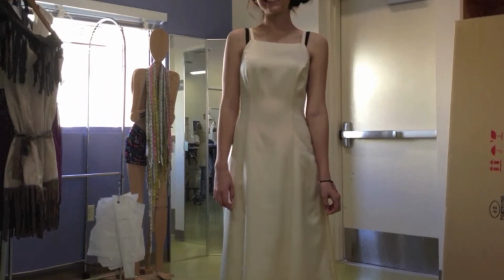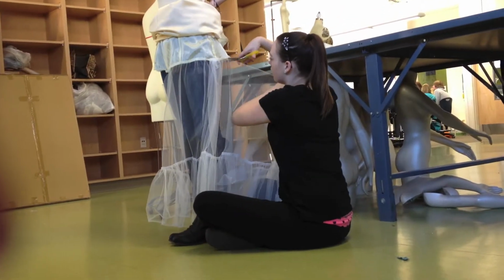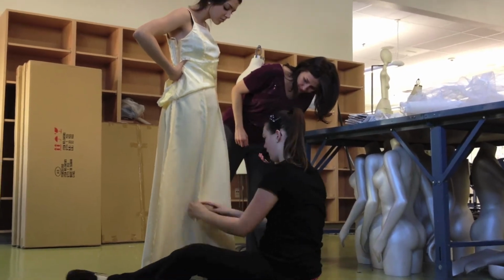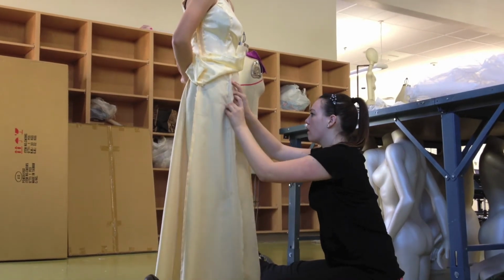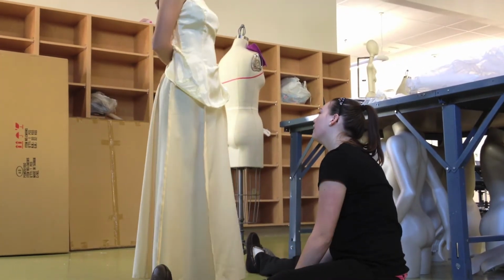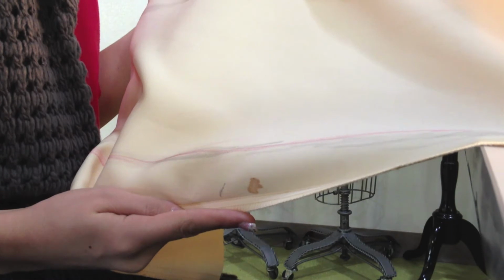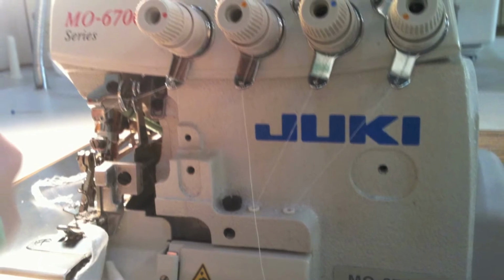The garment used for our design was an old bridesmaid's dress that will transform into something fashionable and unique. We found a very unwanted stain on our dress, so we decided to use the serger to work around it and to create cleaner seams.